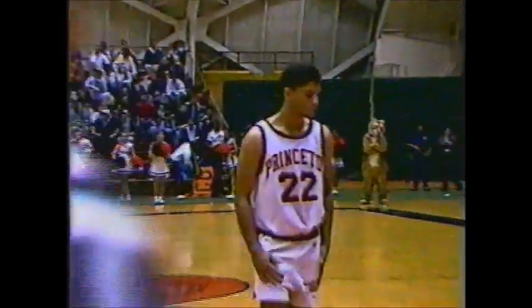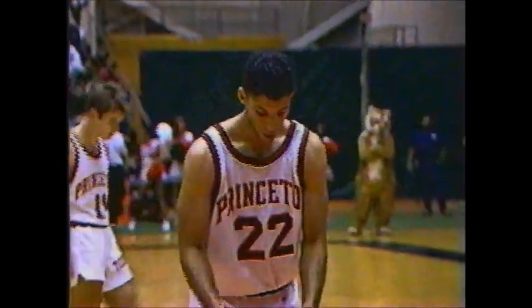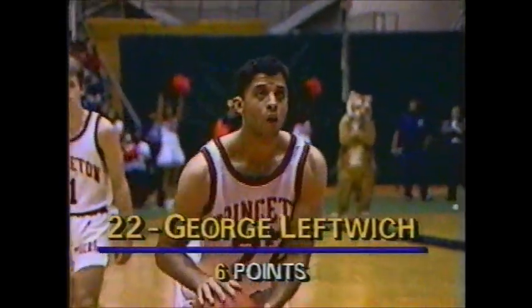You be a judge for yourself. You see the ball in the air. Leftwich gets it. Looks like he just brushes right by him. I don't see any contact at all. Nevertheless, it's 3 fouls on Mark Redden. And Leftwich is shooting 69% from the charity stripe.